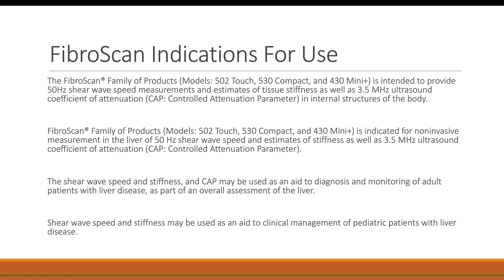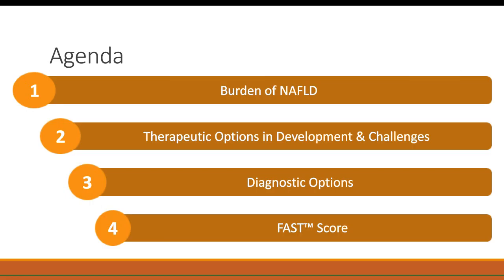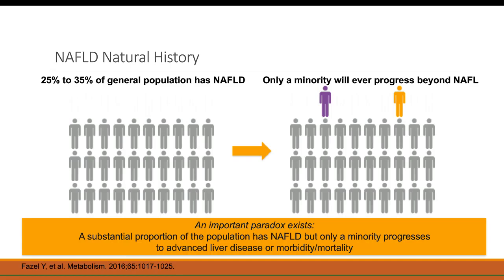Our agenda today is to drive through four main aims: the burden of fatty liver, to give you an update on where we are there, and then jump immediately into therapeutic options and development, taking you through a 30,000-foot view of where we are in drug development for this disease and highlighting some challenges that we have. Then we'll talk about diagnostic options, and end with what the FAST score is and how to use it.